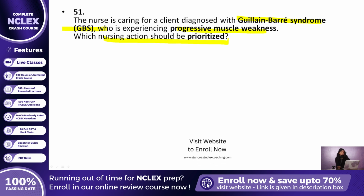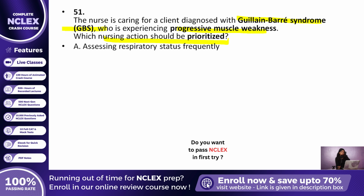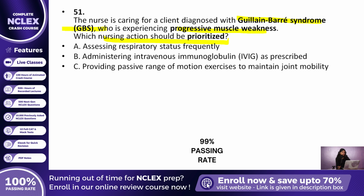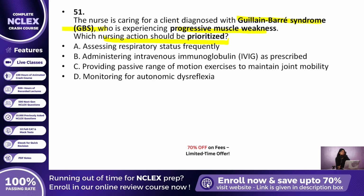Here are the options. A. Assessing respiratory status frequently. B. Administering intravenous immunoglobulin, IVIG, as prescribed. C. Providing passive range of motion exercises to maintain joint mobility. D. Monitoring for autonomic dysreflexia. The correct option is A.